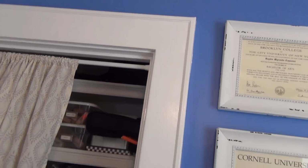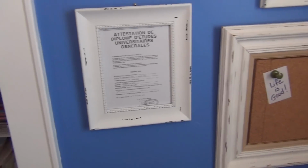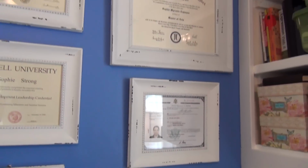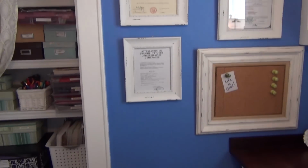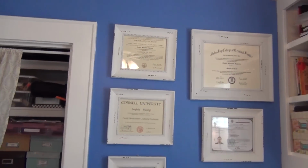These frames here, I purchased at Hobby Lobby, and I finally, after 20-something years, put all of my diplomas and degrees in the frames, and I really do like those frames. They were a little bit pricey, but they have this distressed look on them, and they're all matching.